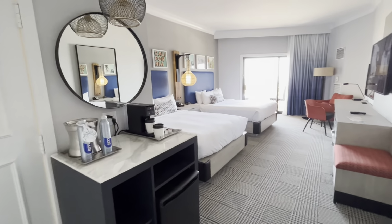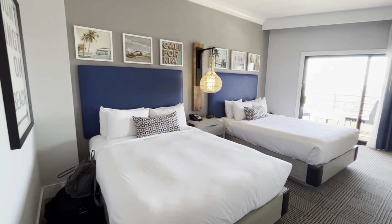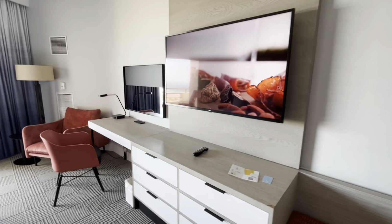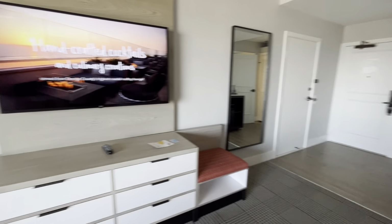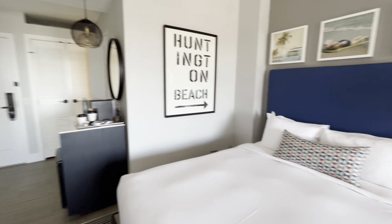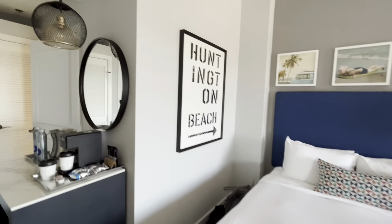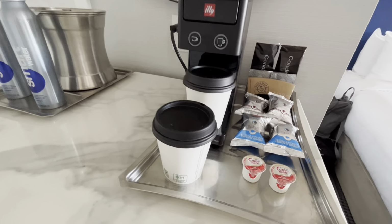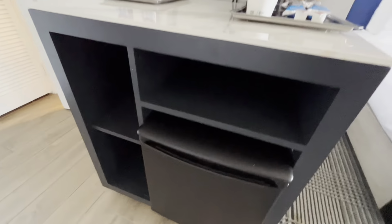First of all, super clean, super spacious, but just the decor and the vibe of this property is so good. It has all of the relaxing feels that you want when you stay at a beach location, at least for me. It just feels so good. The decor, the layout, great for families. They kind of have everything that you need, definitely on the property, but right here in the room as well.